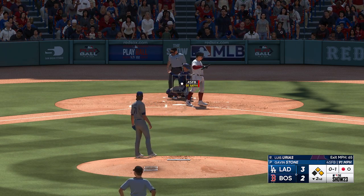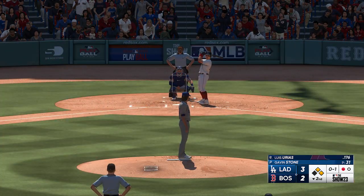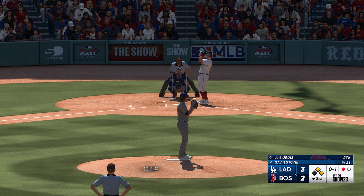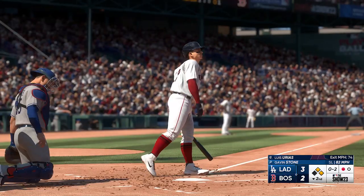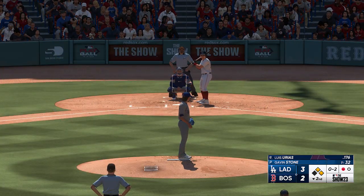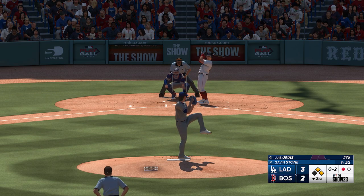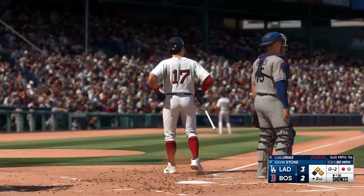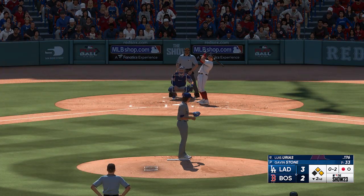And first offering is fouled off. The pitch. And that one fouled off. And a pitch. Foul ball left side. He'll see another. Runners at first and second with one gone.